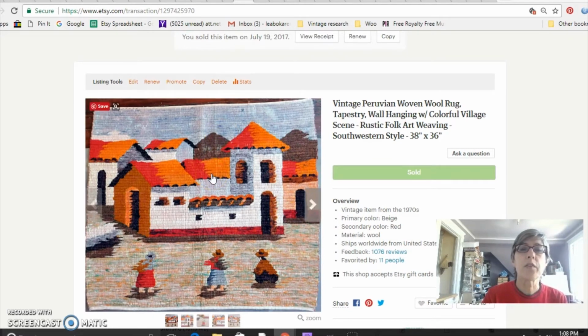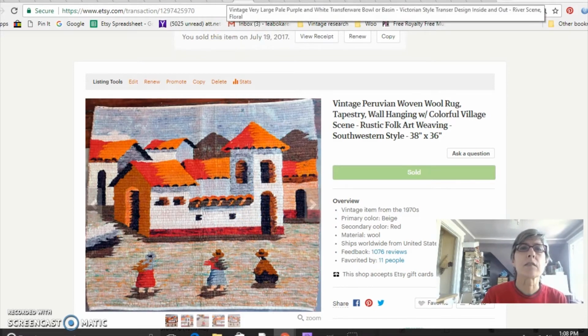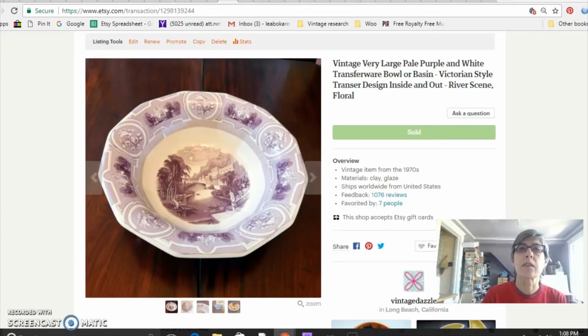This is a Peruvian wool rug or blanket or wall hanging. Came from my friend, so I paid nothing for that, and I sold it for $45. Don't overlook the textiles at estate sales, because a lot of times blankets and things like that are sold really, really cheap, and you can make good money on them.